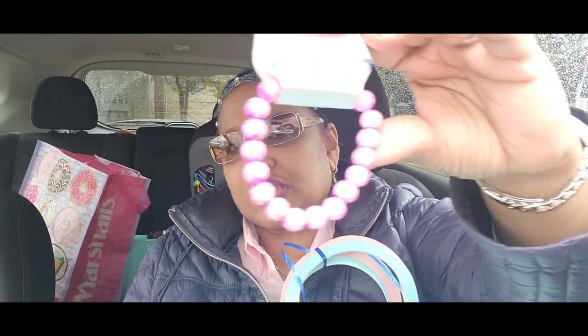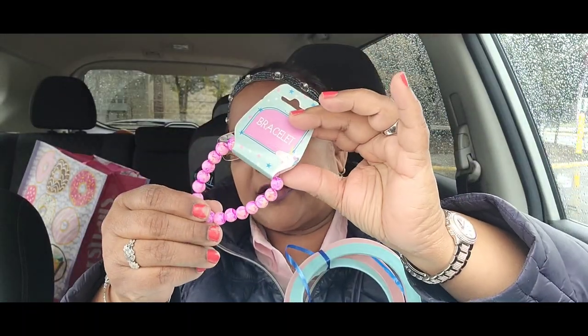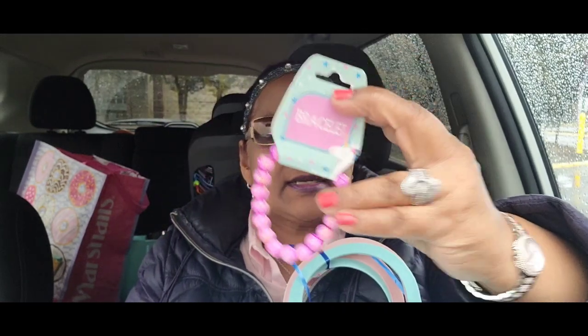And I picked up this bracelet. Beautiful, gorgeous pink. Look at the pink on that. How pretty. Amazing. It's like glass bead-like. So I got that.